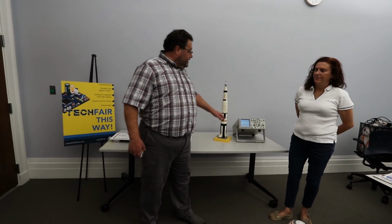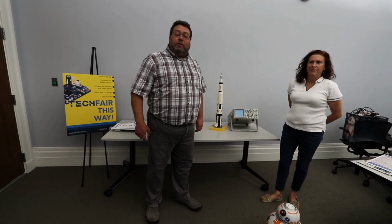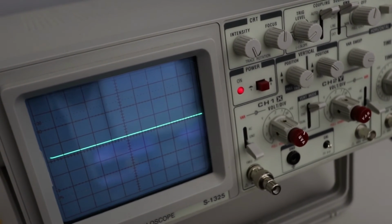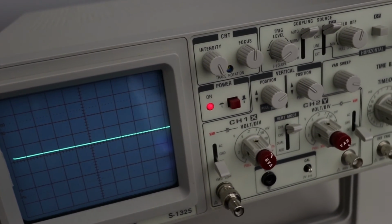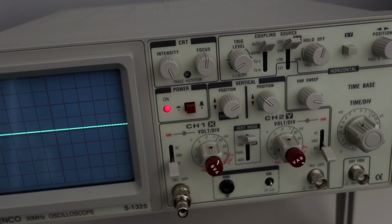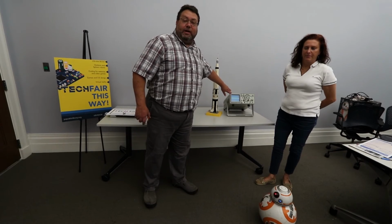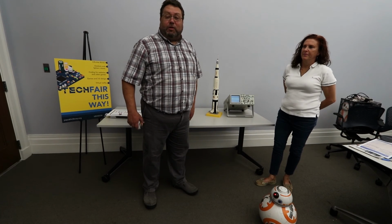And as we talk about these robots and how they interact, we're also going to set up some equipment that shows you how Alexa and Siri and Google and robots respond to voice commands. What is it they see? They don't see. They hear. And this becomes a computer signal that is recognized, and we're going to show you how that works as well.